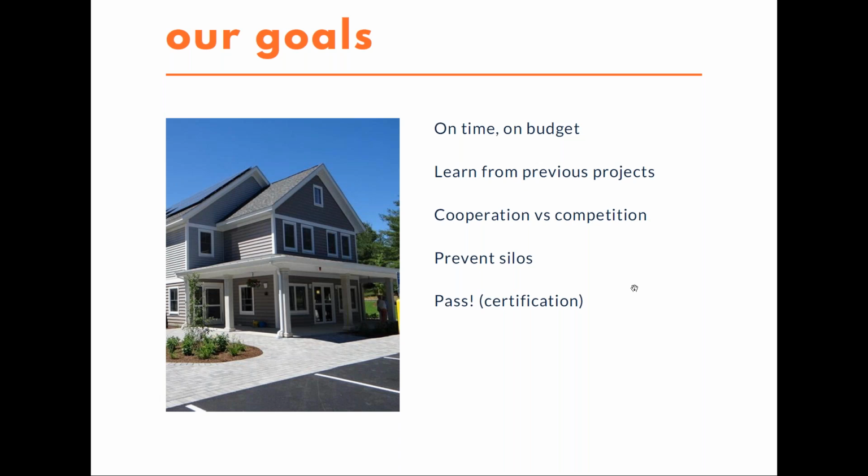We really need to engender this idea of cooperation versus competition, because everyone needs to be on board with the goal of passive house certification for this to happen. You can't just say, oh, that's the passive house consultant's problem. We need to have everybody, from the plumber's helper to all the different project managers and the design team, on board to be successful.